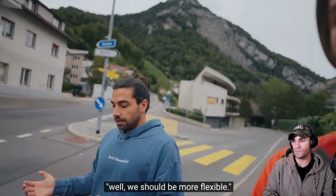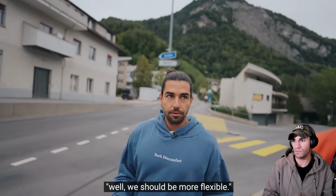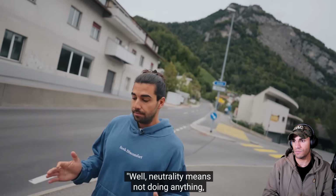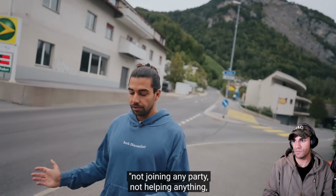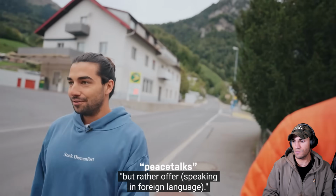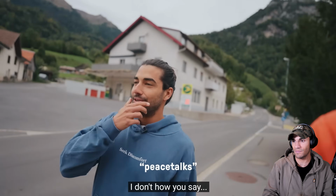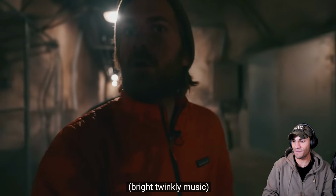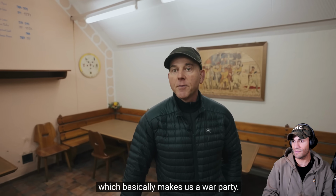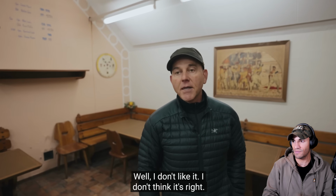Several parties saying, well, you know, we should be more flexible, more traditional parties saying, well, you know, neutrality means not doing anything, not joining any party, not helping anything, but rather, you know, offer Friedensgespräche. I don't know how you say. Now we took over the sanctions from the EU, which basically makes us a war party. Well, I don't like it. I don't think it's right.